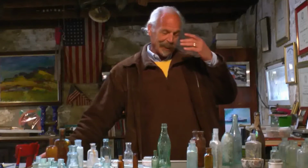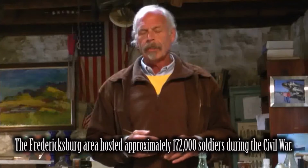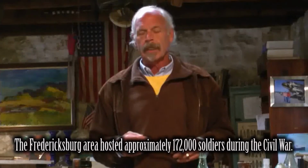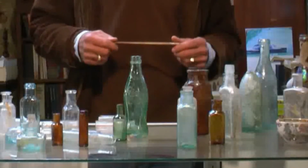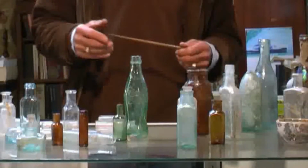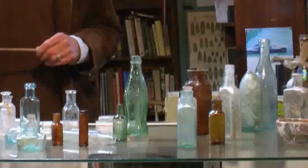Thanks, Stan. If you have a building 200 years old, one person a year loses one object. That's 200 objects. Then imagine if you've got 4 years of Civil War guys smashing stuff. And in the olden days, you didn't go to the dump. You just pitched stuff out in the backyard of the hollow, and occasionally we run across it. And leading into that, this is a collection of bottles that came from some leveling in the backyard of a restaurant on Caroline Street in downtown Fredericksburg, Virginia.